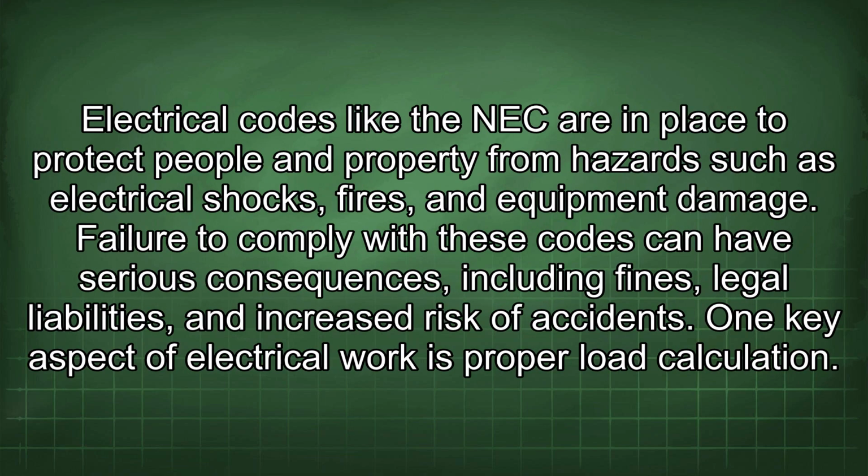Electrical codes like the NEC are in place to protect people and property from hazards such as electrical shocks, fires, and equipment damage. Failure to comply with these codes can have serious consequences, including fines, legal liabilities, and increased risk of accidents. One key aspect of electrical work is proper load calculation.